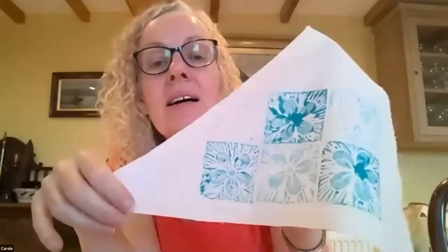I would like to show you some of my blocks. I did grab a few screenshots, so thank you everybody for holding your works up. I appreciate that. That's so beautiful. Oh, I love the textures in Jen's work. Maybe I'll go around and spotlight some of the different works. Wow, that's beautiful.